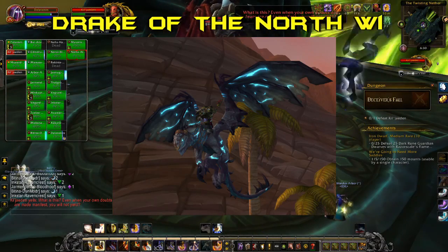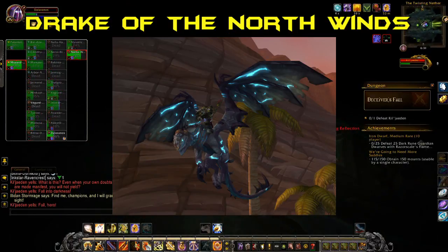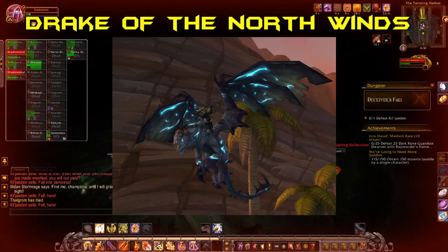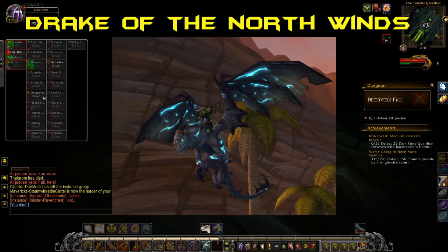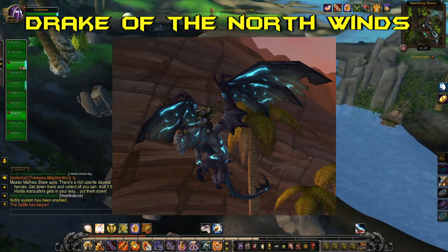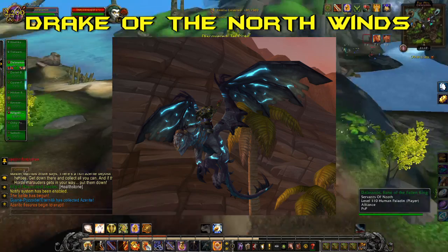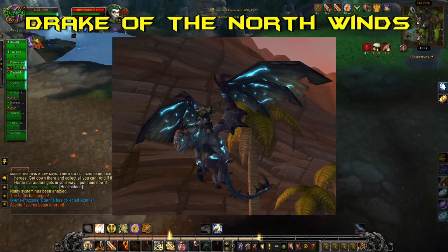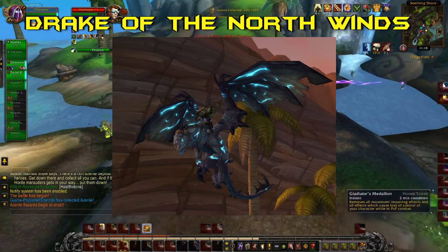Coming in at number 20 on our list is the Drake of the North Winds, and this can be obtained from the Vortex Pinnacle on normal or heroic from Altarus, the last boss in the Vortex Pinnacle. He drops this mount at 0.7%, and yes, you can obtain this mount while you are farming up the volatile air, so you can actually make a decent amount of gold while doing this on normal mode, as the drop chance does not change between heroic and normal.